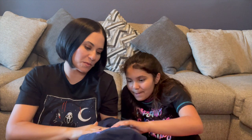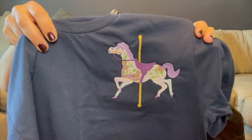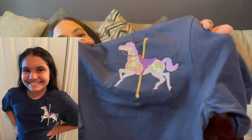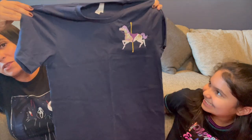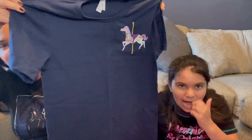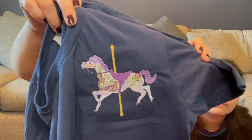I didn't realize it was purple. For some reason, I thought it was pink. It's beautiful. It looks really good on the dark blue, but I'll do a little close up. I'll even insert a picture of Juliet wearing it. It's so cute. And then it comes on this pretty blue t-shirt. She's gonna wear it to school tomorrow. But it is so stinking cute.